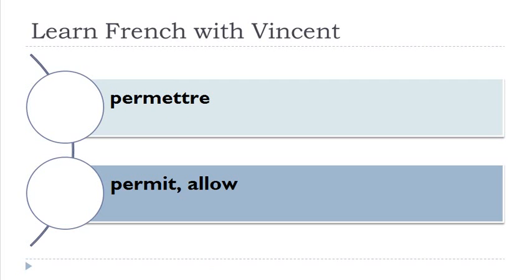Permettre. All right, remember double T here. Okay, so when you've got a double consonant, and it should be the same consonant, and before, it will open the sound of this E. Okay, so permettre, final E not really pronounced.